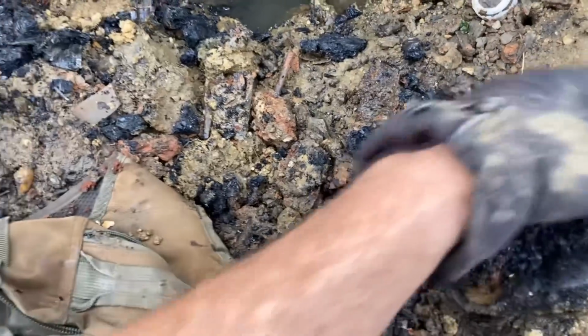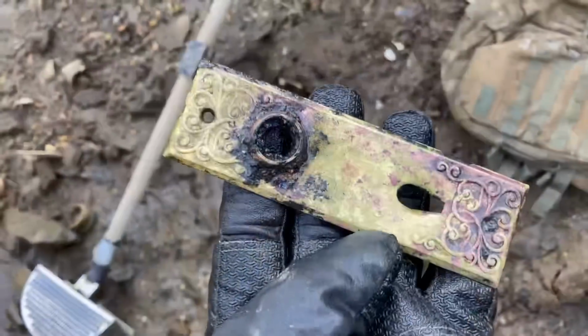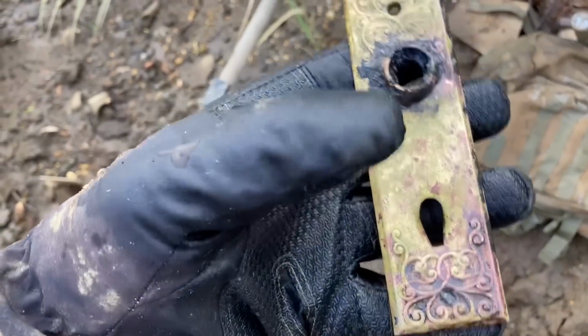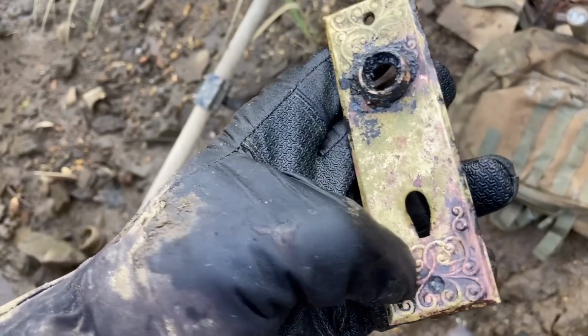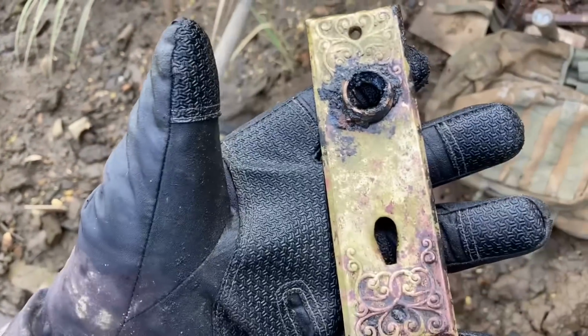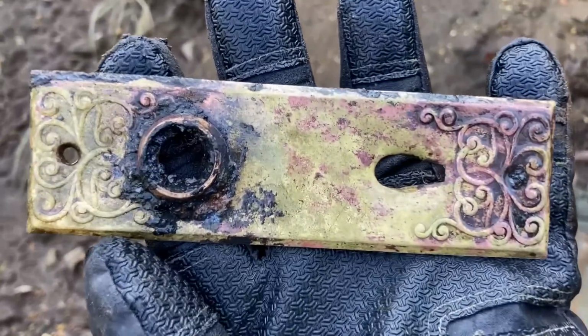Some of it's coming off. All right, let me do this real fast. All right, look at this little treat. How pretty is that? It's brass. You can see the copper showing through. But what a nice little design on that. Let's get it this way. Very cool.